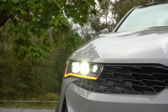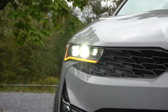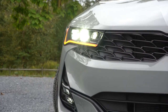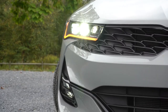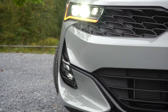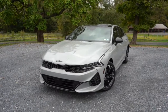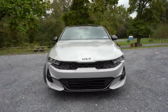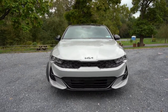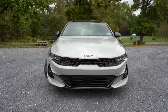Multi-reflector LED headlights coming standard for all trim levels. They do come, of course, with the automatic feature, meaning when it starts to get dark out at night, those headlights will turn on automatically for you. Amber colored LED daytime running lights, I absolutely love that, for all trim levels across the board. And just below, LED fog lights coming standard for the GT and GT Line trim levels. But I will say, overall, with the leaves falling majestically in the background, definitely a very good looking front end to the K5, without a doubt. Wonderful looking car here.